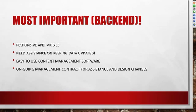Content management software was important to me because I'm not a trained website person. I had some classes a long time ago, but now getting back into it, I needed something easy to use. And when I first brought up the website needing to be updated, my board was hesitant because they had just done it like 3 years ago. So we wanted to make sure we had that ongoing management contract for assistance and design changes, so we weren't having the conversation right away again.